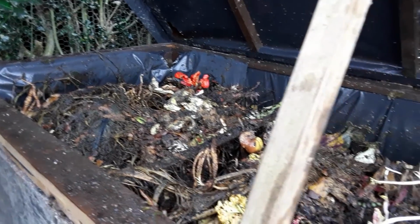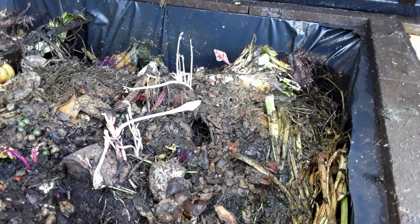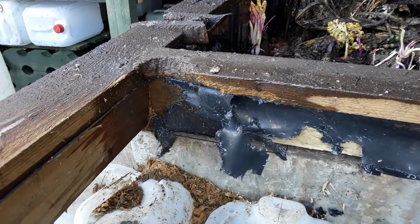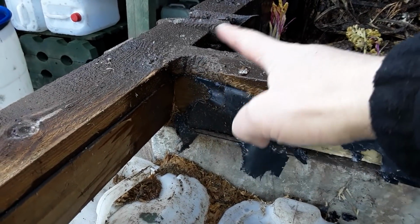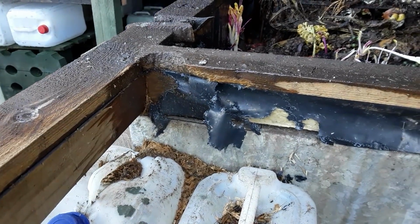The compost runoff bin's doing really well. It's settled down nicely. I noticed a few holes. I thought, oh no, what's happened here? Then I noticed some gnaw holes there, and then some there. So it looks like the rats have decided to work their way in, and there's all the remains of this piece of wood, and they're just going in and out now through that gap. So I need to plug that as soon as possible.